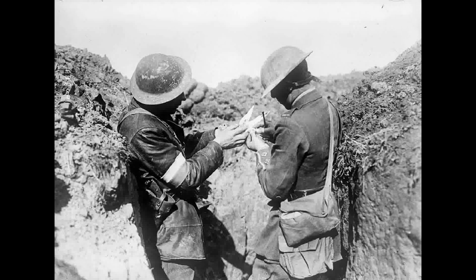Mobile homing pigeon units acted as communication hubs, and in Britain pigeon fanciers assisted in breeding and training for the war effort. The French deployed some 72 pigeon lofts.